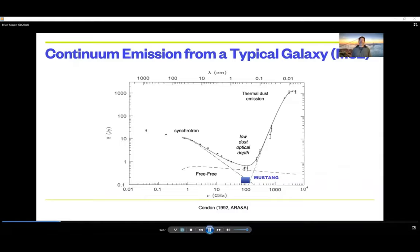To anchor this capability in the context of studies of our galaxy and nearby galaxies, I've shown here the canonical spectral energy distribution of a normal galaxy, in this case M82, from Jim Condon's review article. Mustang and Mustang 2 live right here in this trough between non-thermal and thermal, between synchrotron emission and thermal dust emission. What this means is that we often get a fairly clean view of free-free emission in galaxies. We're also sensitive to thermal dust. We have a good long lever arm, spectrally speaking, to constrain the dust emissivity and the spectrum of dust, and excellent synergy with instruments at both ends of the spectrum.